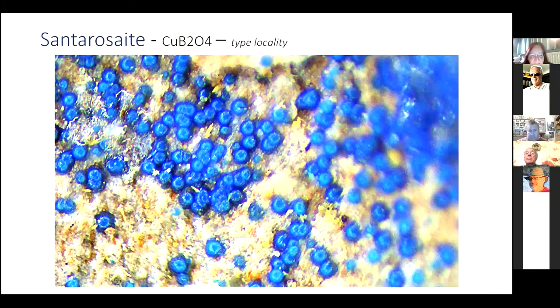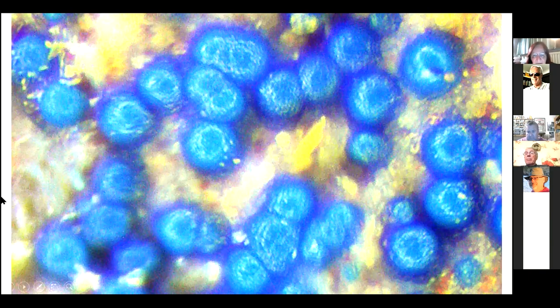Now, the main mineral of interest here is the Santa Rosaite, which is a rare combination of chemistry. It's a copper borate. It's also the type locality here. Beautiful blue balls, which are always tiny, and they're highly desired. Here, more of them. That's about a millimeter and a half across, to be honest. Not very big, to be fair.